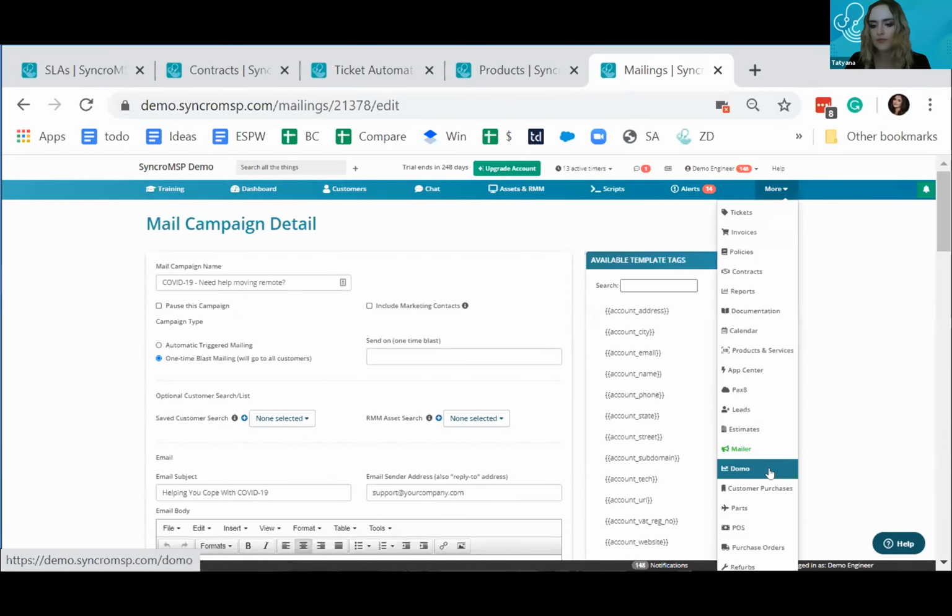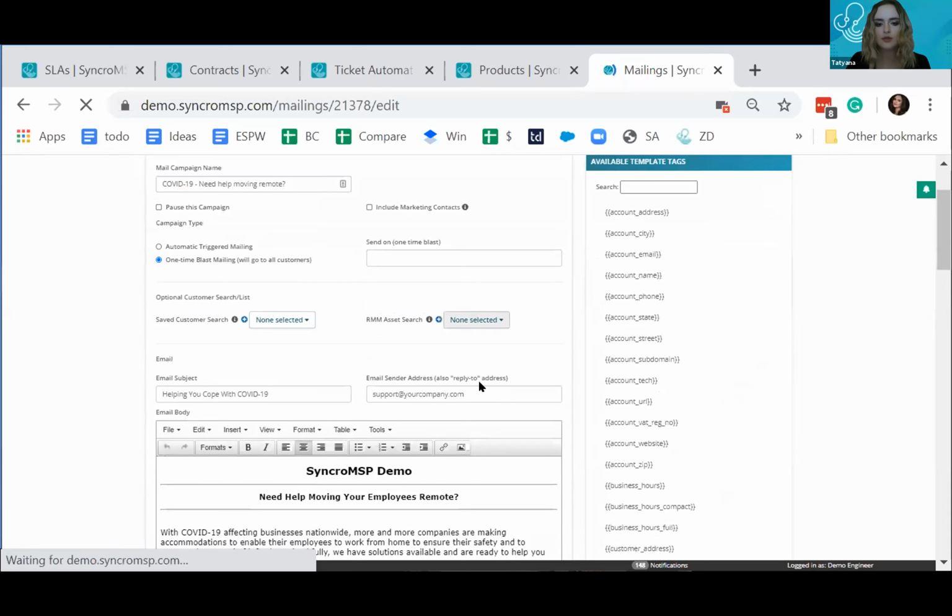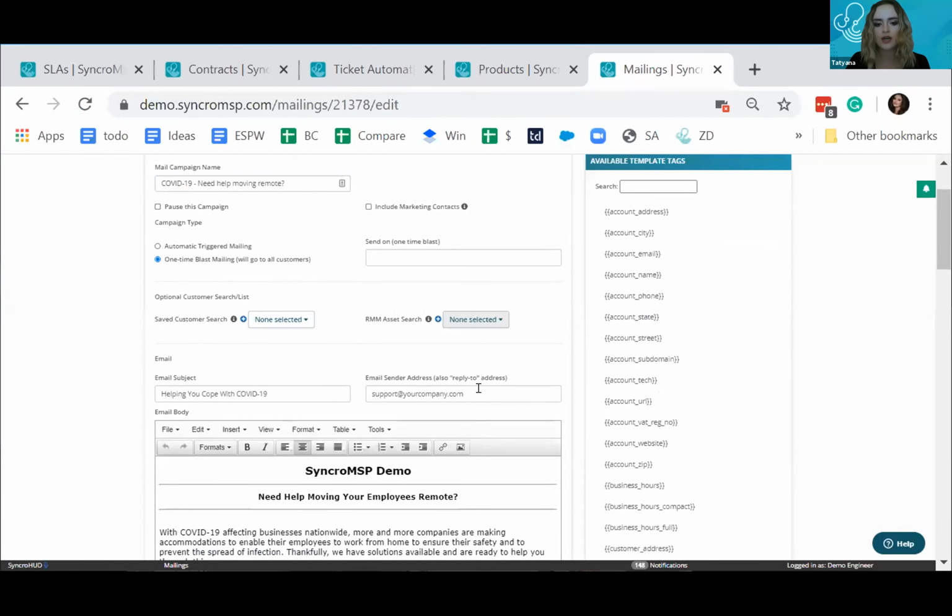Okay, and then the next question here is from Ari. He says, can I use a different outbound email address in my mailer from the one that I use for tickets? And yes, you can. I'll double check this for you and show you the mailer setting here. If you go under More and Mailer, if you edit any one of your campaigns or build a brand new one, you have the capability to adjust which outbound email address is going to be listed here. So it says email sender address, also reply to address, and you can create a custom one in there.